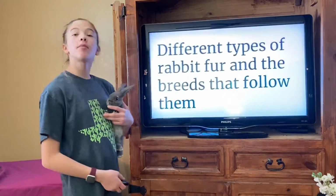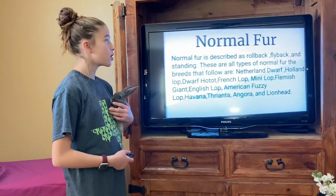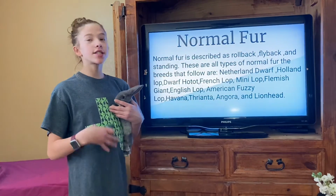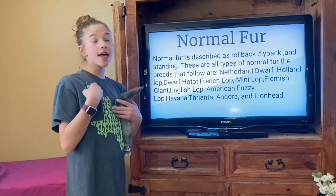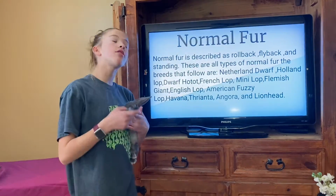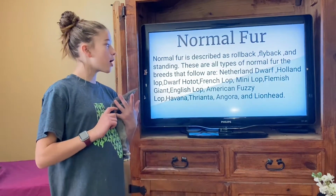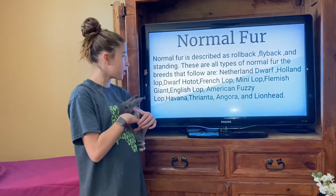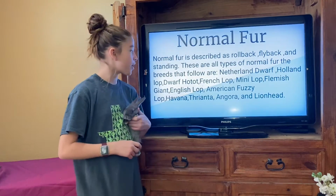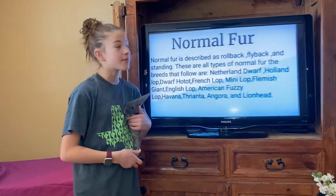Different types of rabbit fur and the breeds that follow them. Normal fur. Normal fur is described as rollback, flyback, and standing. These are all types of normal fur. The breeds that follow are Netherland dwarf, Holland lop, dwarf hotot, French lop, mini lop, Flemish giant, American fuzzy lop, Havana, Thrianta, Angora, and lionhead.